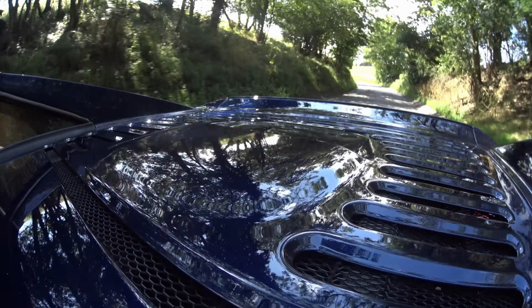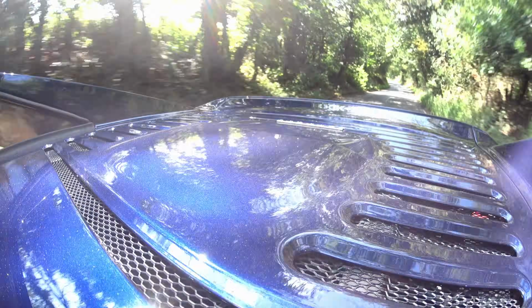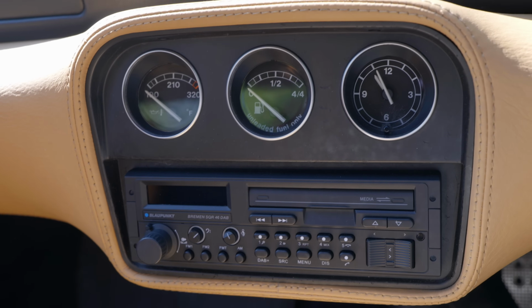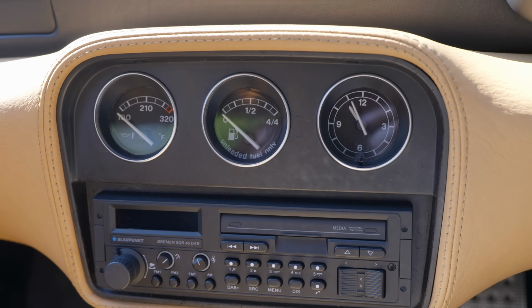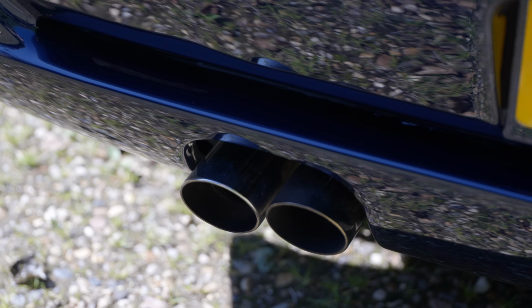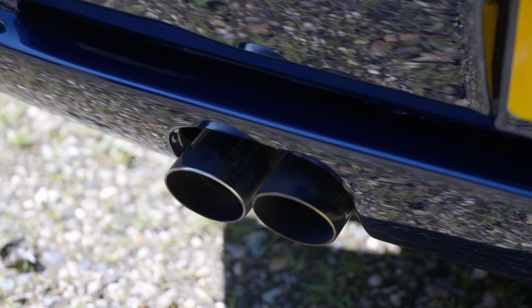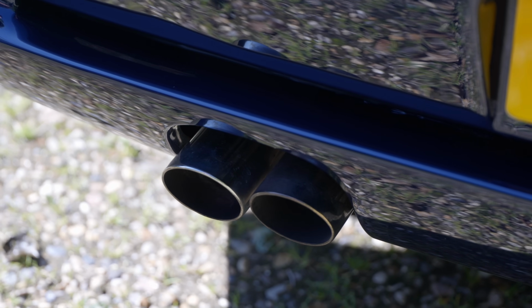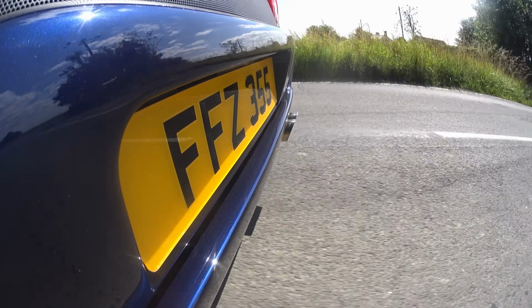In terms of modifications, this car actually has only the 2 of them, and they both relate to noise. First off, the old-fashioned head unit has been replaced with an old-fashioned looking but quite modern Blaupunkt Bremen. And then, the most popular mod of all, the car's exhaust system has been replaced with a Capristo. We think a stage 2. It's retained the character of the car's noise, just giving us a little bit more of it.